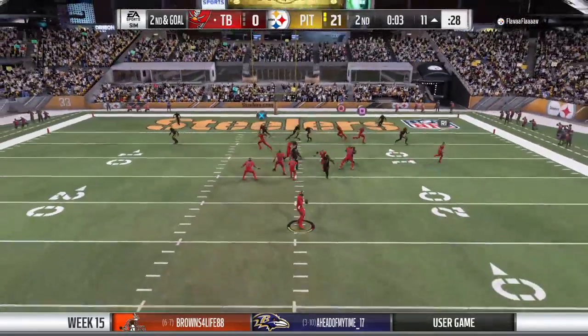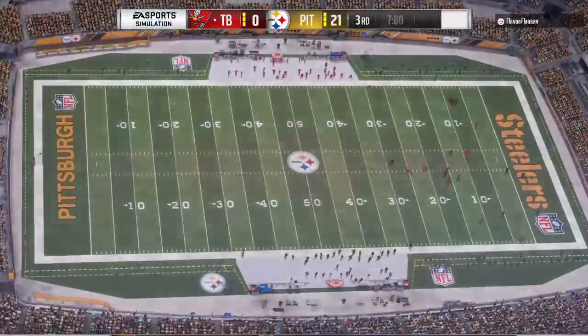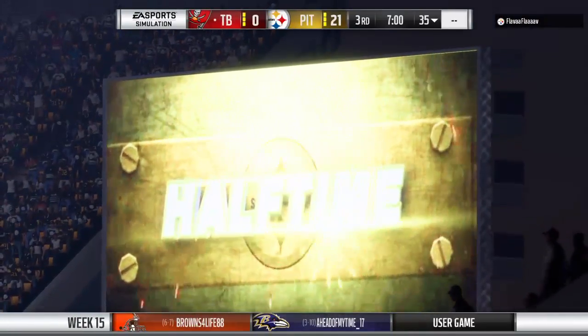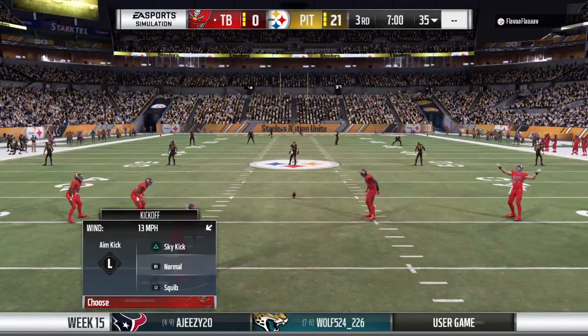Final play of the half here, Winston. Pressure comes and the Steelers take him down. So we reach halftime here. And hello, I guess Larry's halftime show was buttoned through. And we are moving on and ready to go for the 3rd quarter.